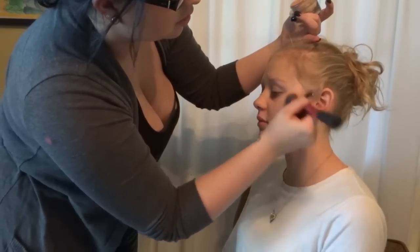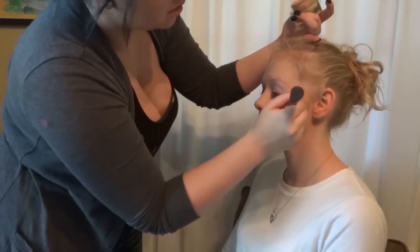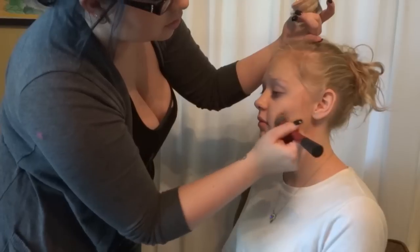Making sure you do bring it down to the neckline, like always, because we don't want to look like, what? Clowns.